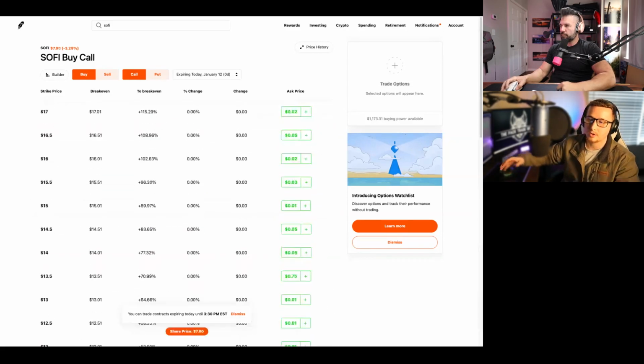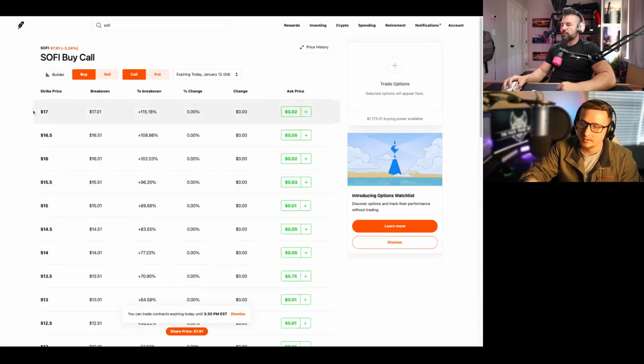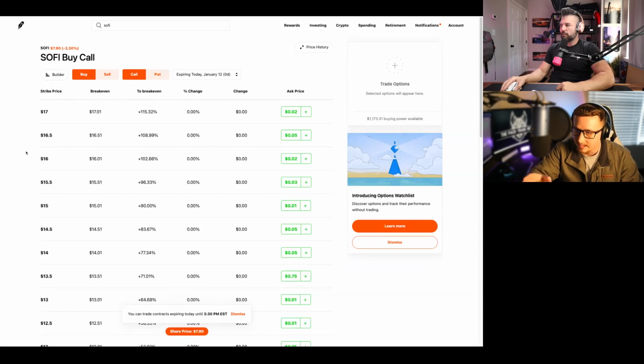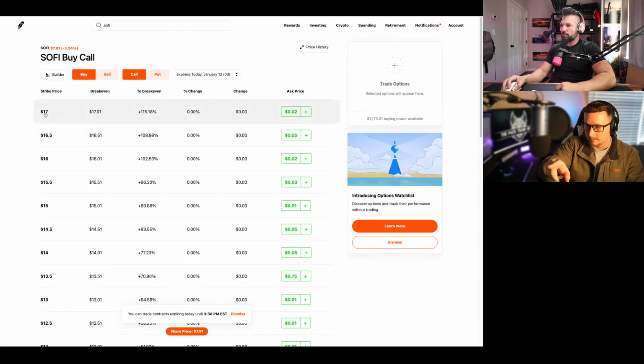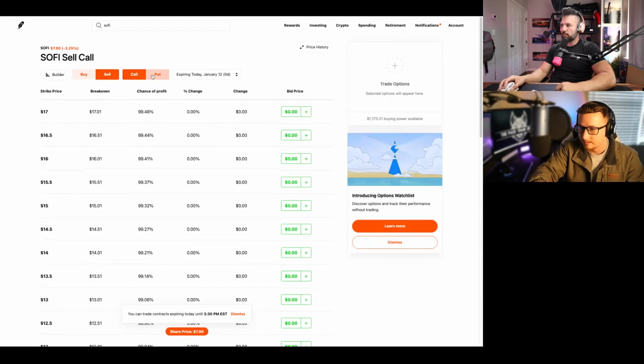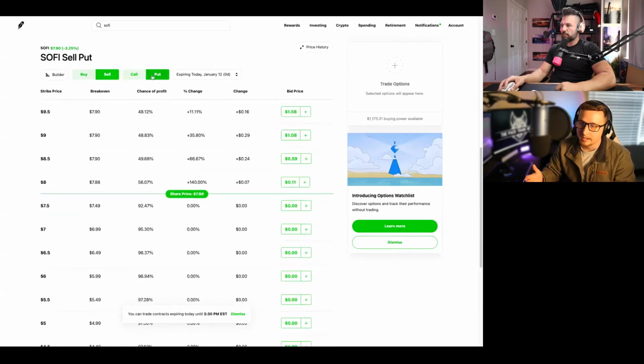So this is called your order book. What you guys are looking at right now, so that you understand the context, is that we're not just going to blindly buy and sell something. You have 4 different tabs there: buy, sell, call, and put. So as a trader, you have the option to either buy a call option, sell a call option, buy a put option, or sell a put option.